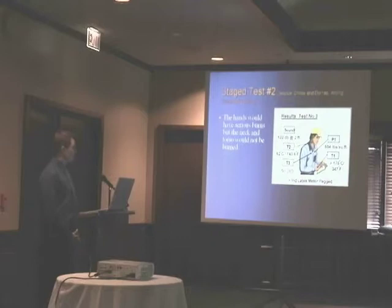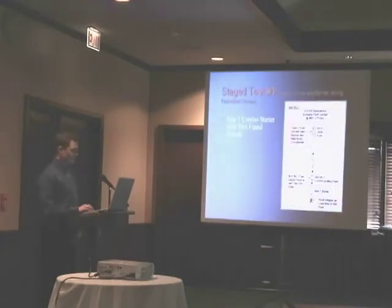The hands would have serious burns, but the neck and torso would not be burned. As you could have seen when the explosion happened, it was mainly on his hands and arm, and not so much on his chest and face.